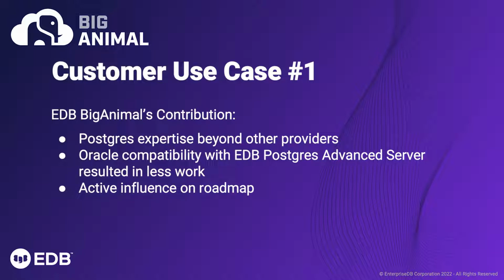So they not only were able to find the features that they needed and the support that they needed, but they also found something that they hadn't really anticipated, which was the ability to actively influence and contribute to our roadmap. So what I mean by that is at EDB and BigAnimal, we really prioritize the customer voice and making sure that what we're building on our roadmap and adding to the roadmap is actually what is going to have a meaningful impact for your bottom line and for your business. So we really look to hear what customers want and then add and deliver it.